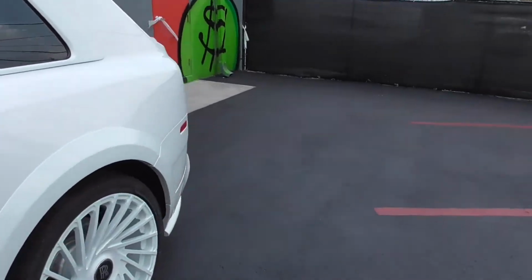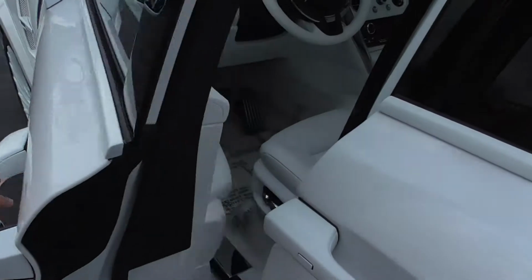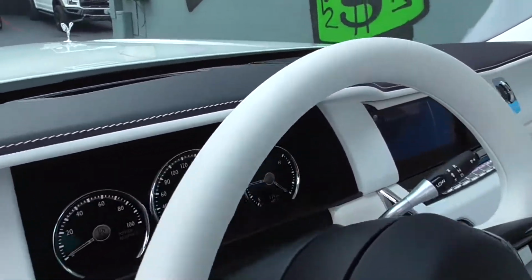So you could probably tell by now the owner of this Cullinan loves white, and he's really whited out this entire vehicle. So now I'm going to show you guys the interior. And opening the door here, like you guys were probably expecting, everything inside, and I mean everything, is white with a nice contrast black.